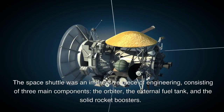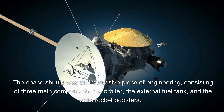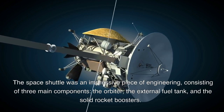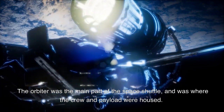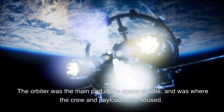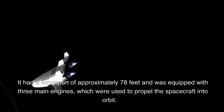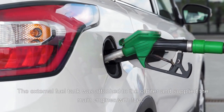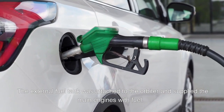The space shuttle was an impressive piece of engineering consisting of three main components: the orbiter, the external fuel tank, and the solid rocket boosters. The orbiter was the main part of the space shuttle, and was where the crew and payload were housed. It had a wingspan of approximately 78 feet and was equipped with three main engines, which were used to propel the spacecraft into orbit. The external fuel tank was attached to the orbiter and supplied the main engines with fuel.